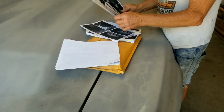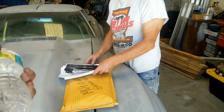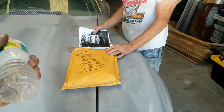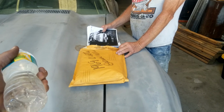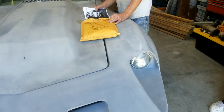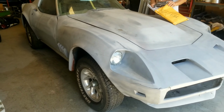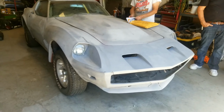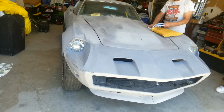Have you matched the engine number? Well, the engine number wouldn't match the car because the car would have come with a 350. Maybe a 454 in 69? In 69 it would have been 350. You think so? Okay. I don't know that much about factory Vettes to know if they would have or not. But it definitely wouldn't have come with the 427 in 69, I don't think. I could be wrong on that too, though. I mean, I'm still learning.